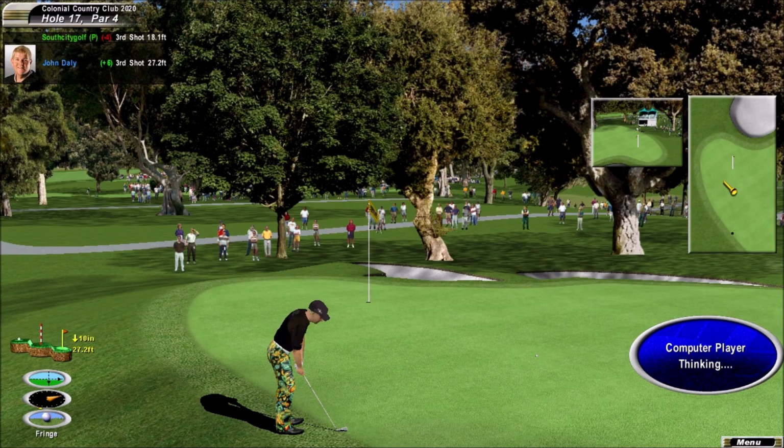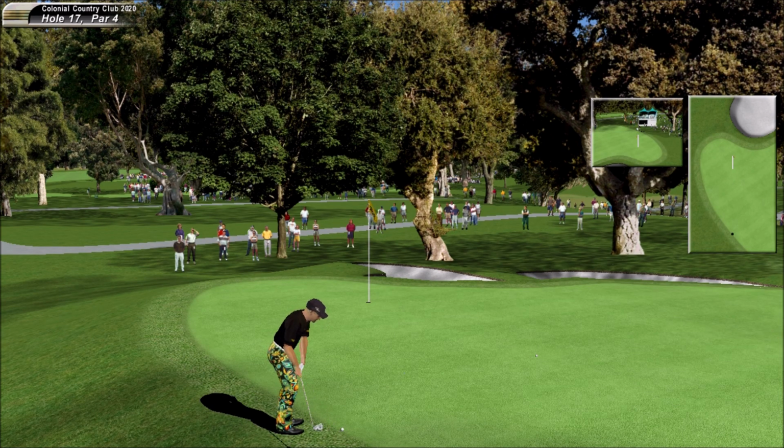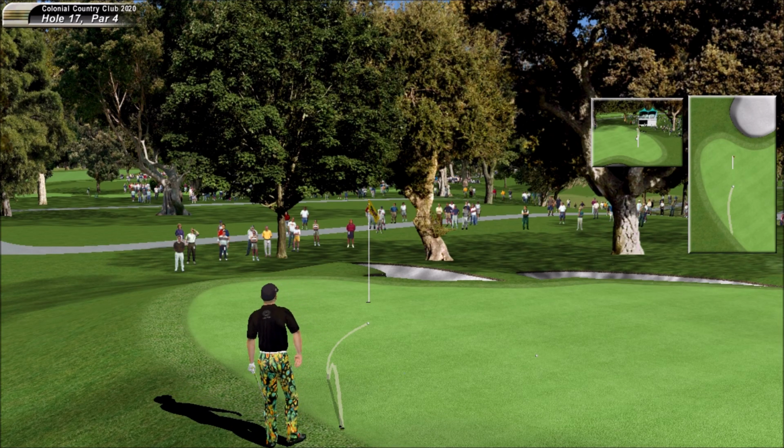Having missed the green, tricky little chip. Yeah, and not that great a lie, Peter. Got it stuck, didn't he, Peter, against that grain down there? Misjudgment there. We can only give him 5 out of 10 for that.